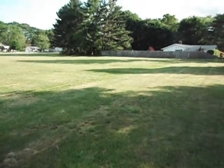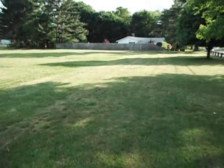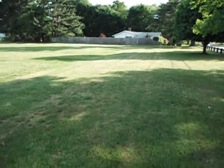Anyway, I've got a couple hours after work today. I'm going to hunt in this area, obviously, and see if I can find anything else good.